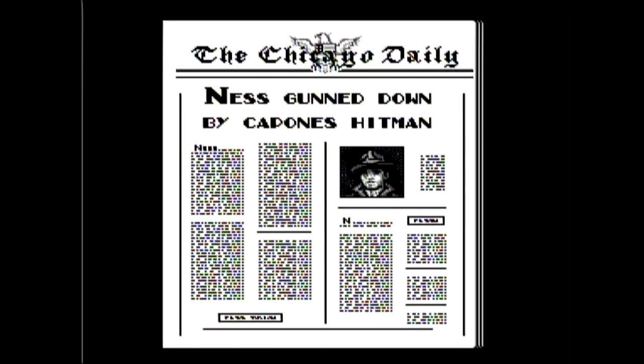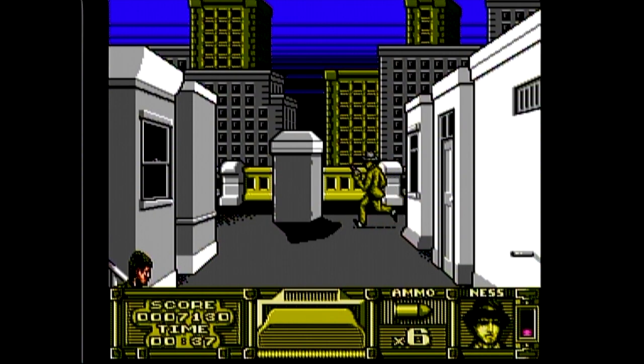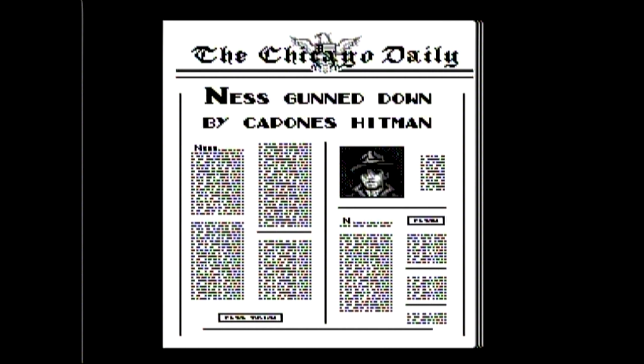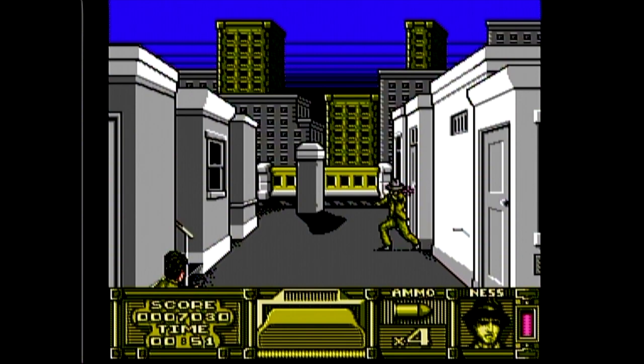Well, shit, I was gunned down by the hitman. Time for some payback. I find the best strategy is to wait until he shoots first, then tag him when he's on the run. Once you do hit him, he'll jump back, looking like Michael Jackson. Ugh, so lame.